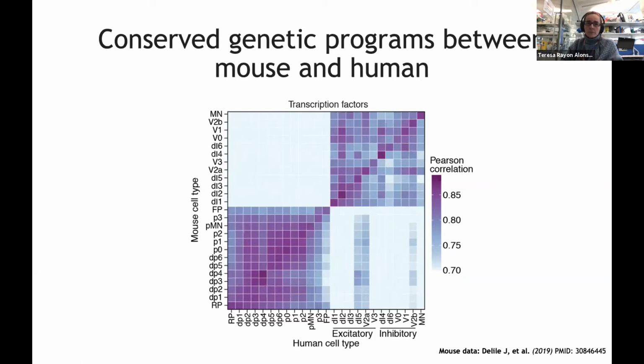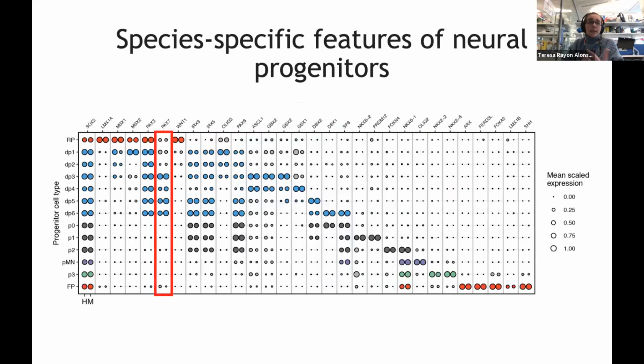Something else that we could do is look at our genes of interest and ask how many of these genes are showing novel expression patterns in human compared to mouse. One of these examples, which we were anticipating to see, happened with PAX7. PAX7 is a gene that normally would be used to assign cells into these DP domains, which is basically dorsal progenitor domains. And this was very useful for both mouse and human species.